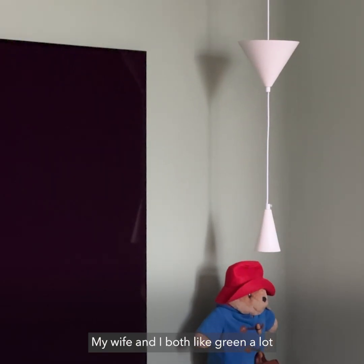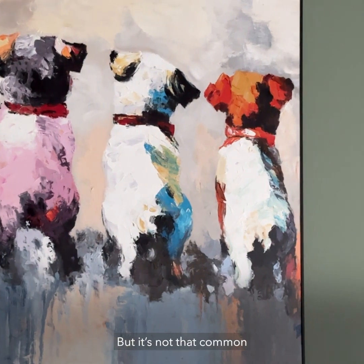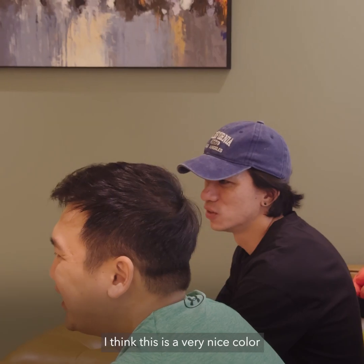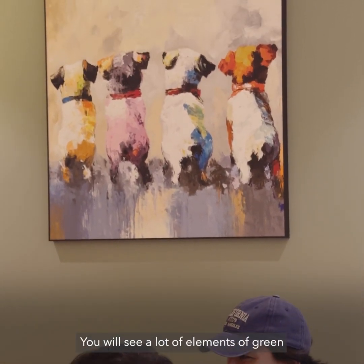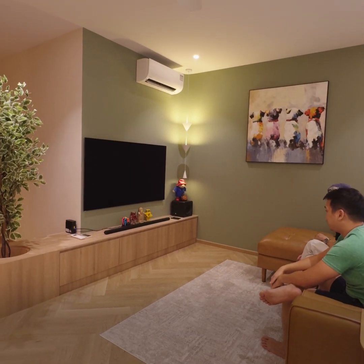My wife and I, we both like green a lot. Very unconventional. I mean, some people do it, but it's not that common. But we don't really care, we just like it, so we went for that. So I think this was a very nice color. Puts a very nice touch. So you will see a lot of elements of green interspersed throughout the house.